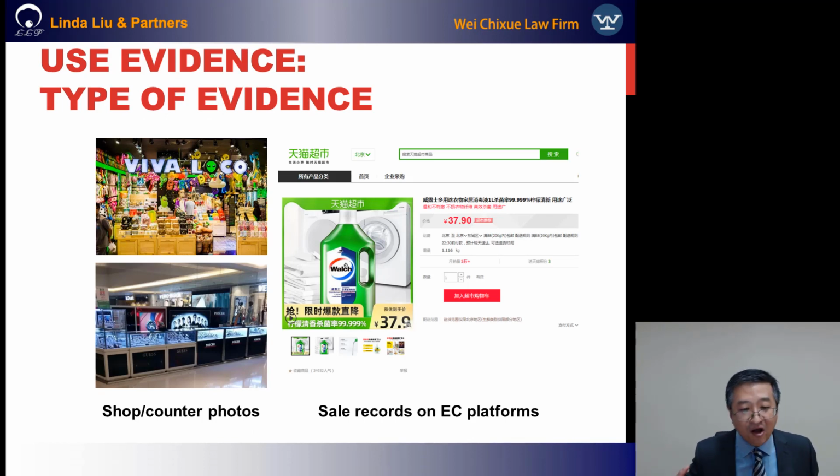Also, if you have shops opened in China, you can take photos of your shops and submit the business licenses of these shops to prove your products were actually sold in China, and you can also submit detailed information of these shops. E-commerce is quite popular in China, and you can also submit sales records from e-commerce platforms such as Taobao and JD.com. If there are pages which show your products were sold to Chinese consumers, and also consumers' records or comments on these websites during the period, I think it would be very good evidence to prove that your products were sold in China.